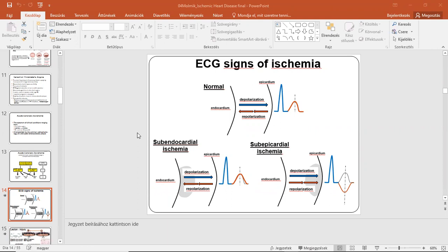So ischemia relatively doesn't have any sign on the ECG. If you do have a more severe condition, that can be manifested, that can be painful, and this is what is called angina, that on the ECG we call a lesion. There is a more severe condition, and the patient senses pain, and usually they will stop immediately what they are doing, and the angina disappears. This is the stable angina or effort angina.